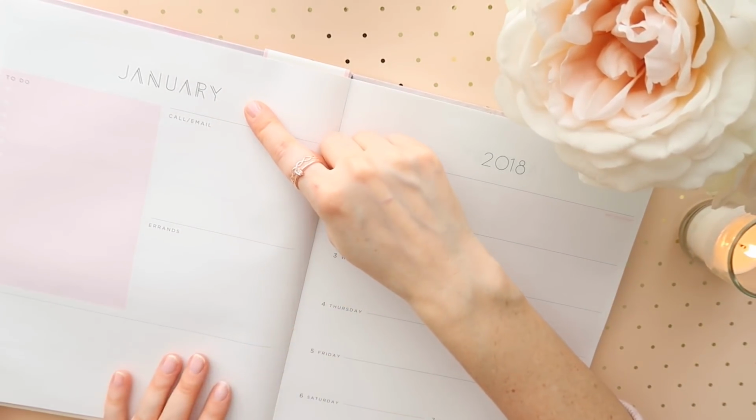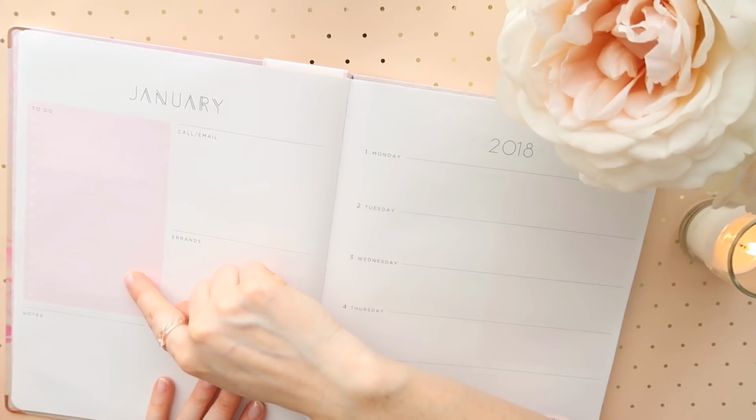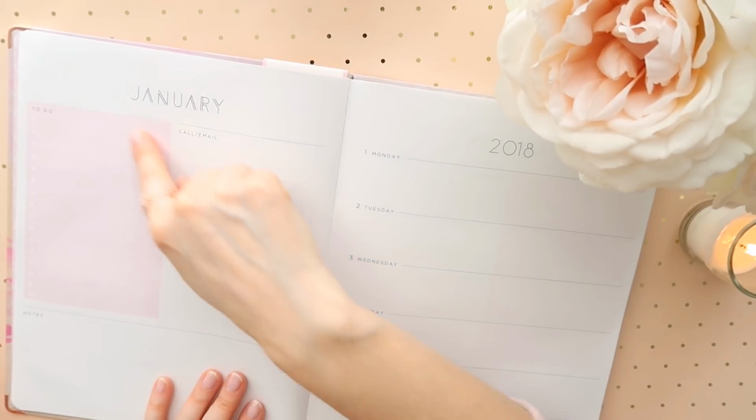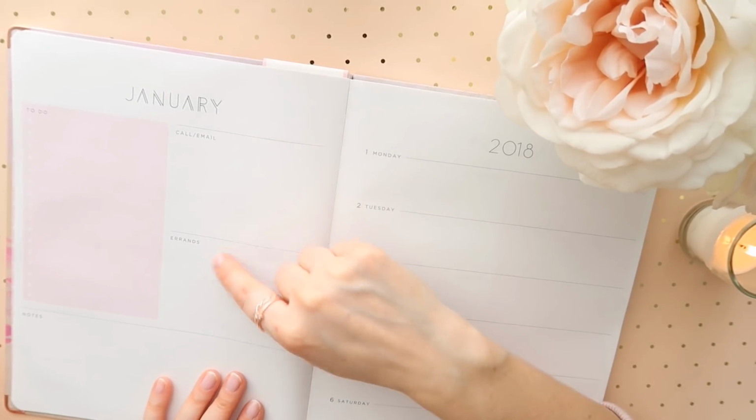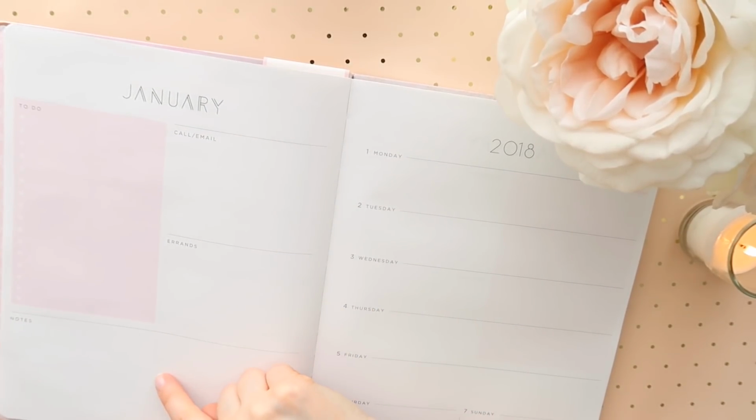So for January, it has the to-do section. Now this is not lined at all, but it is highlighted. And then there's a section for call and email, errands, and then notes down here.